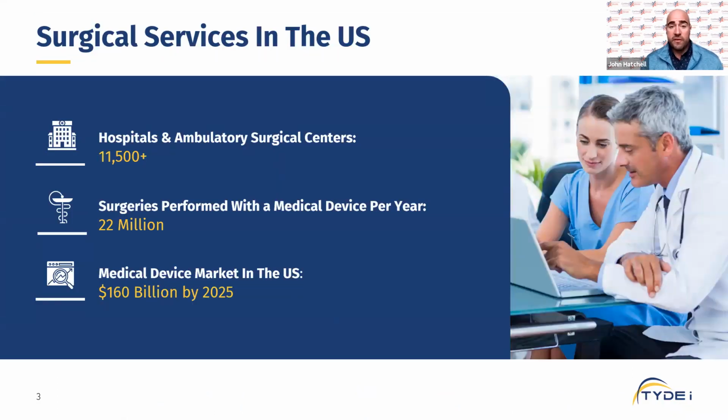So let's look at surgical services by the numbers here in the U.S. When we look at facilities, hospitals and ambulatory surgical centers, we estimate there being about 11,500 plus that offer surgical care. Obviously, that number is growing each and every day with the trend of many inpatient procedures being moved to outpatient centers, specifically in orthopedic, spine, and even cardiac.